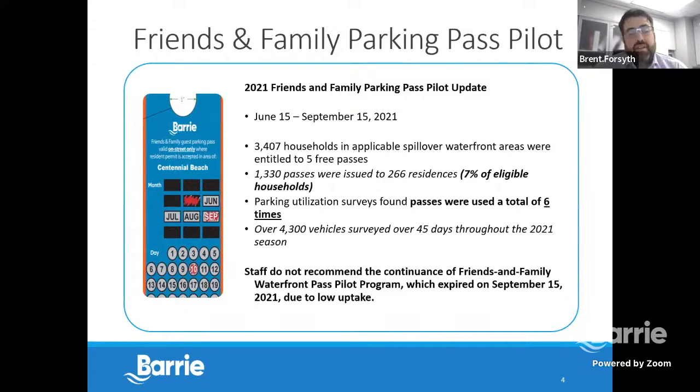Last year, only 7% of the eligible households requested the passes, and utilization surveys conducted throughout the summer found that the passes were only used 6 times out of the 4,300 cars that were surveyed. Unfortunately, there isn't a current digital option available for administering the program, so maintaining the pilot would require the same hang tag process. And based on the low uptake, staff are not recommending the continuance of this program. So next slide, please.